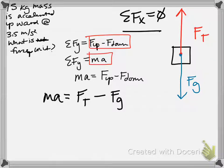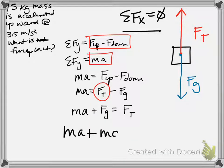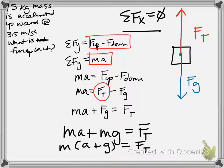Okay. Well, to solve for force of tension, we got to do some algebra. Well, ma, we're going to move the force of gravity across the equal sign, plus FG equals FT. Well, what's force of gravity in reality? That's ma plus mass times gravity equals FT. This is where, if you needed to solve for mass, it would be very easy to factor out mass here. You can factor out mass here if you want. You don't have to. I'm going to do it just because it's sort of habitual at this point.